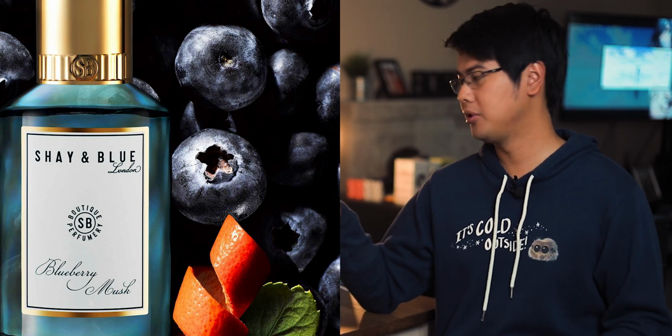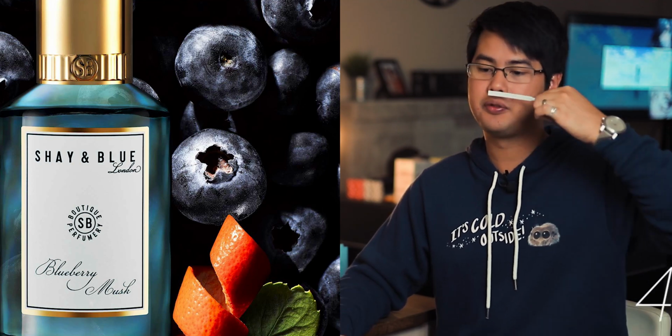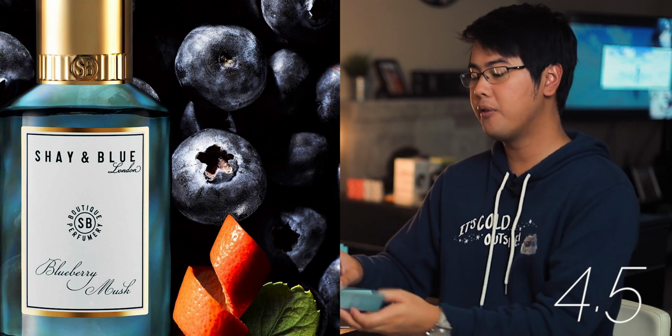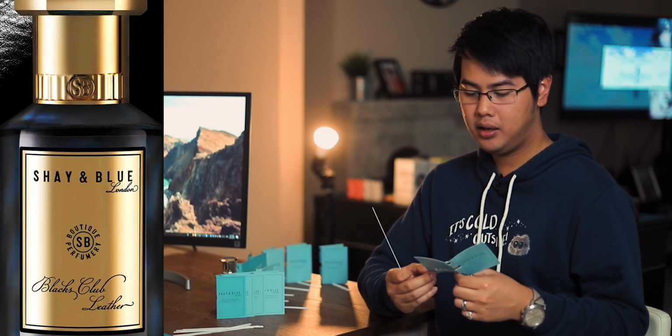I love this one. This one for me, from scent alone, we're gonna rate this from scent alone, just to be fair with the other ones. This one from scent alone is easily a 4.5. So yeah, Blueberry Musk, if you wanna smell a unique, clean fragrance, this one is a 4.5. Love and love.